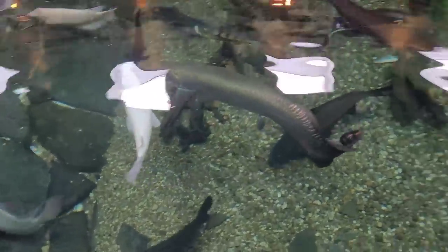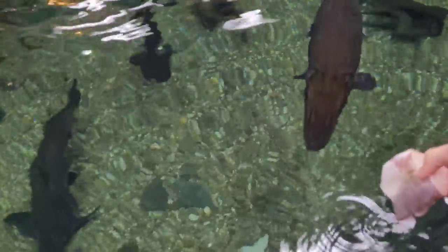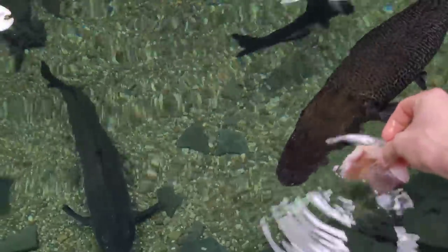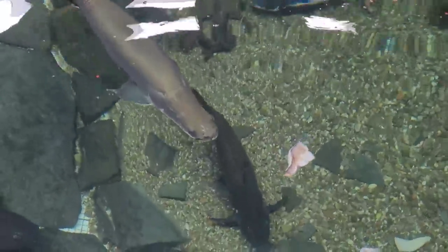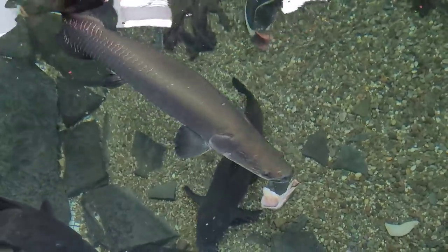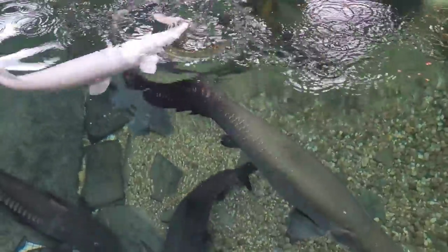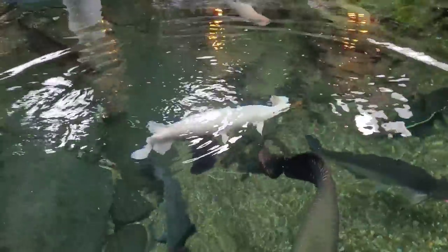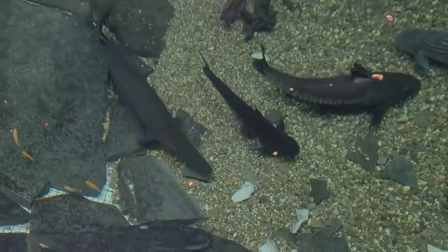Nice. Let's see if we can get the big gar over here. Here she comes. This one is always dangerous to feed because she just chomps away. Oh, I scared her. Seems like a couple of big guys ain't interested in the new food. Well, sometimes they're not hungry. Big gar's coming back down for more.